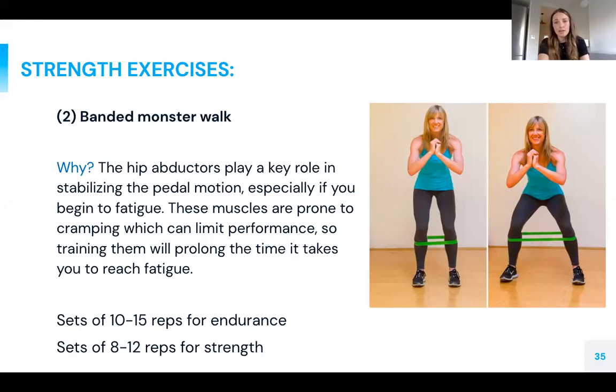It can be unbanded as well, and then the band can also move. This is on the calves here. It can move up to kind of mid-thigh. It can also go down to the feet as well, just for different challenges.